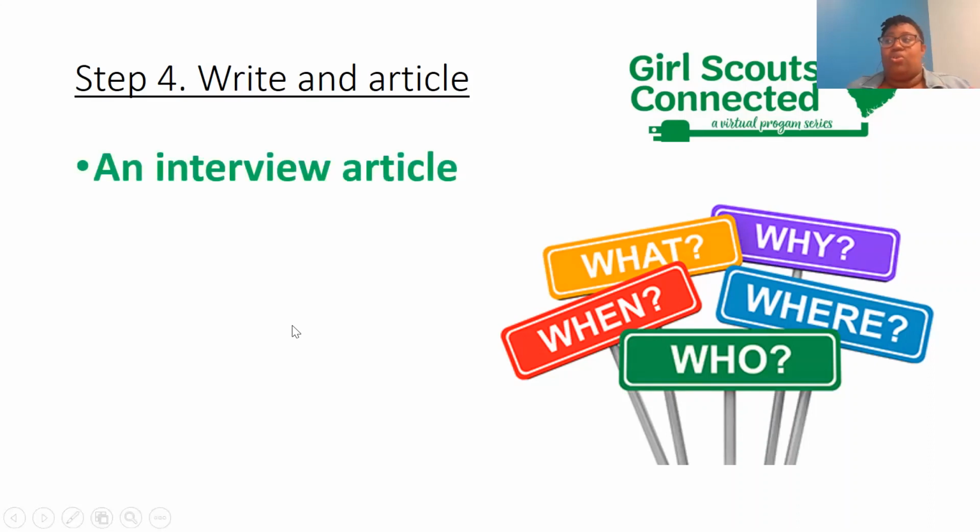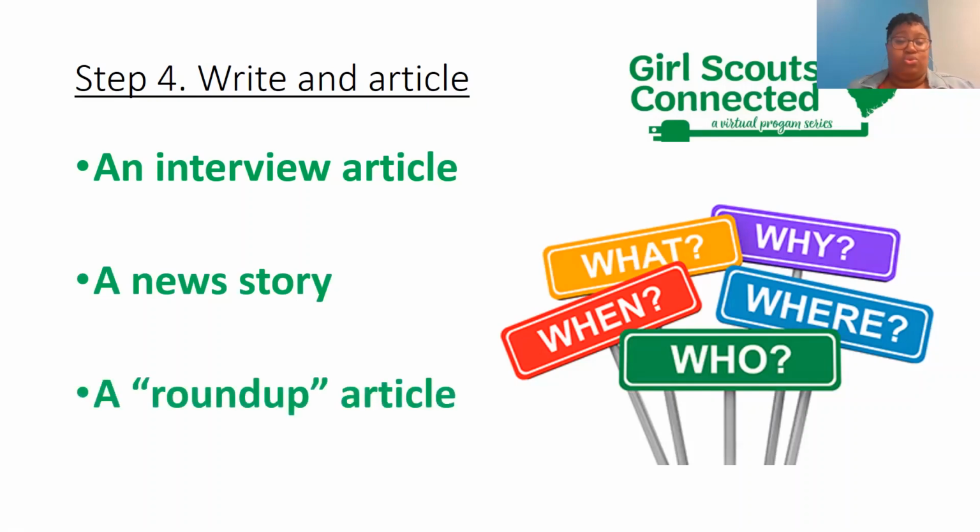So in step four, you are going to get to either write an article that's based off of an interview. That interview can be between you and a family member or you and a friend. Maybe you want to write an article on a story that you saw on the news. Or you can do what we call a roundup article. A roundup article is typically where you're asking several different people about the same topic. So you're getting information about the same topic from different individuals, okay? That is a roundup article. So those are the three different activities that you can do for step four. You only need to do one, but those are just the different activities that you'll be able to do, and remember to answer the five W's in your activity.